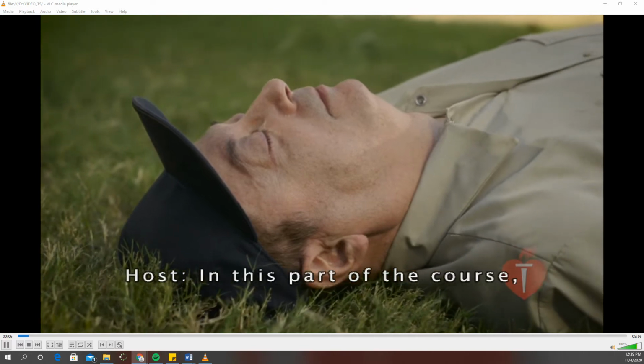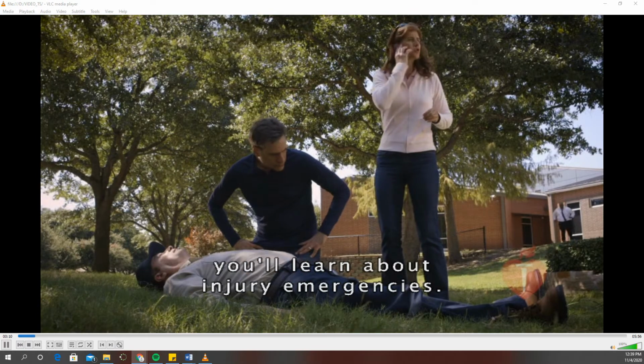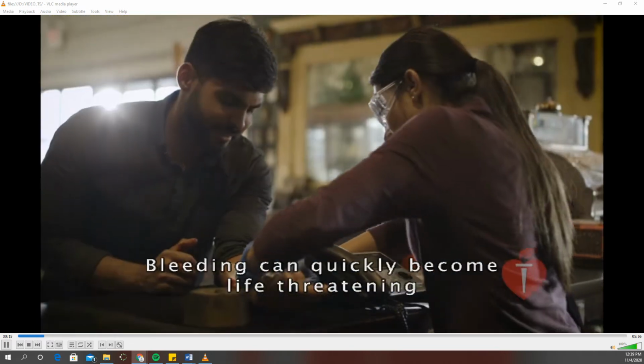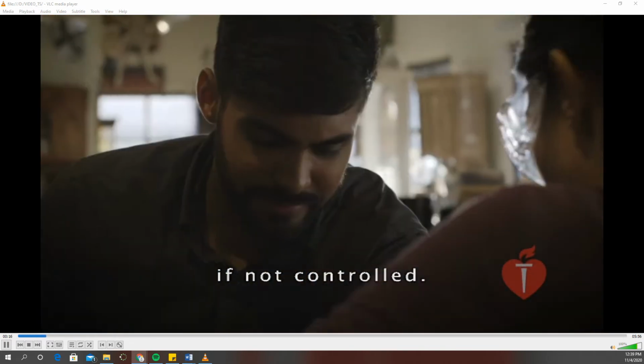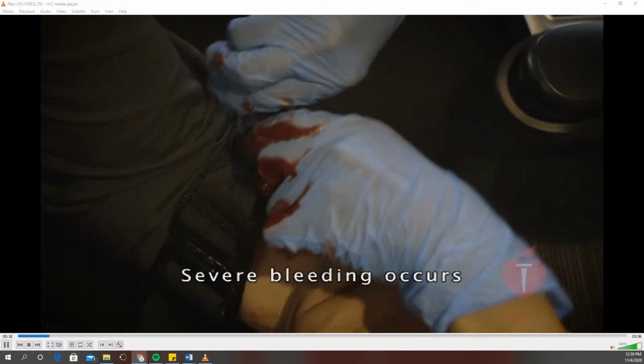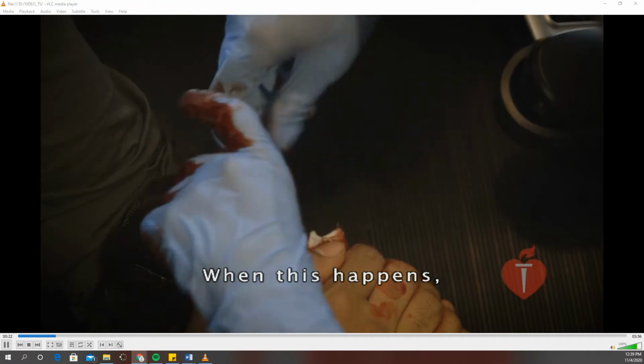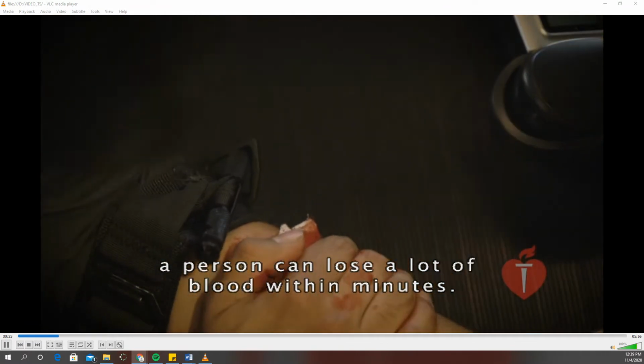In this part of the course, you'll learn about injury emergencies. This includes external and internal bleeding. Bleeding can quickly become life-threatening if not controlled. Severe bleeding occurs when a large blood vessel is cut or torn. When this happens, a person can lose a lot of blood within minutes.